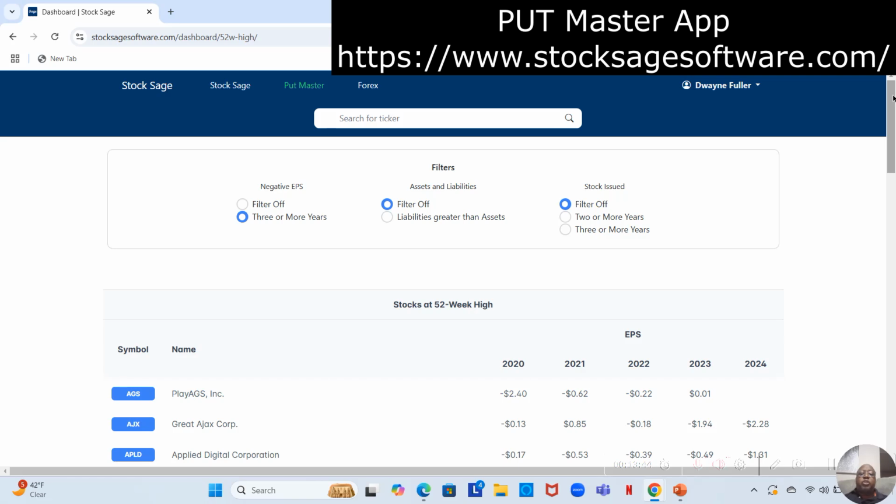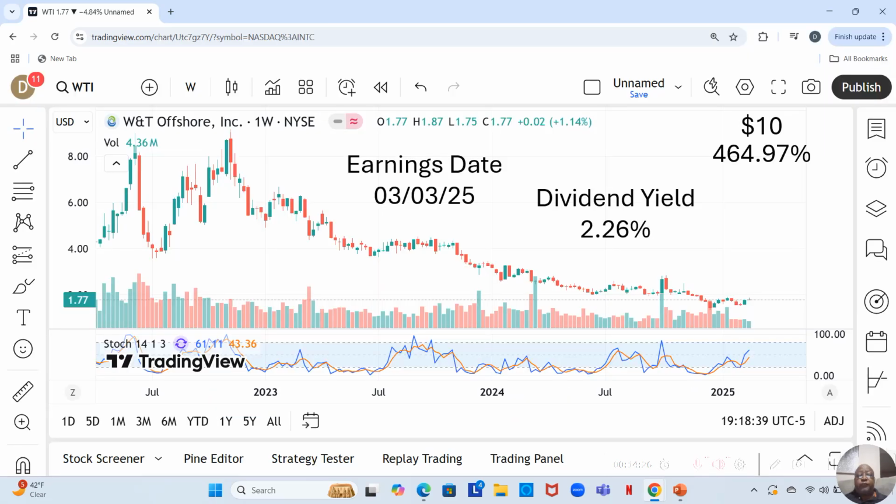So there's opportunities in the stock market to make money when the markets are going up or when they're going down. But having said that, let's jump over and take a look at the stocks on our watch list. And our first stock is W&T Offshore.